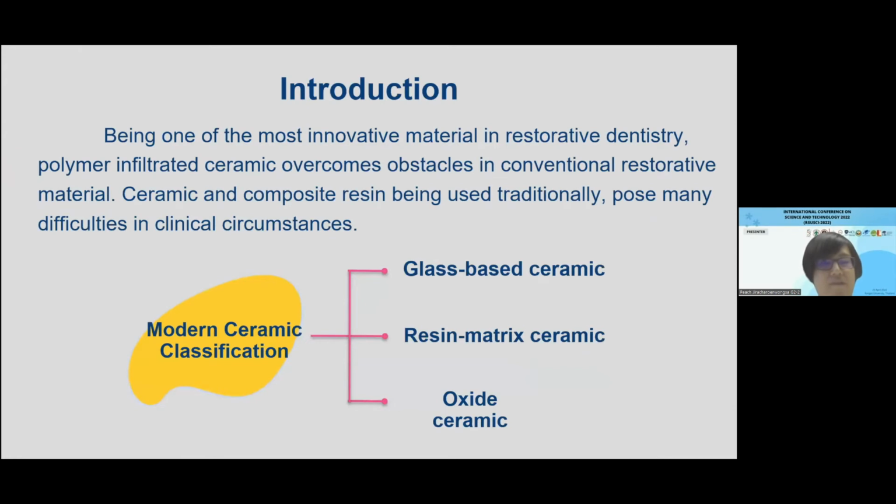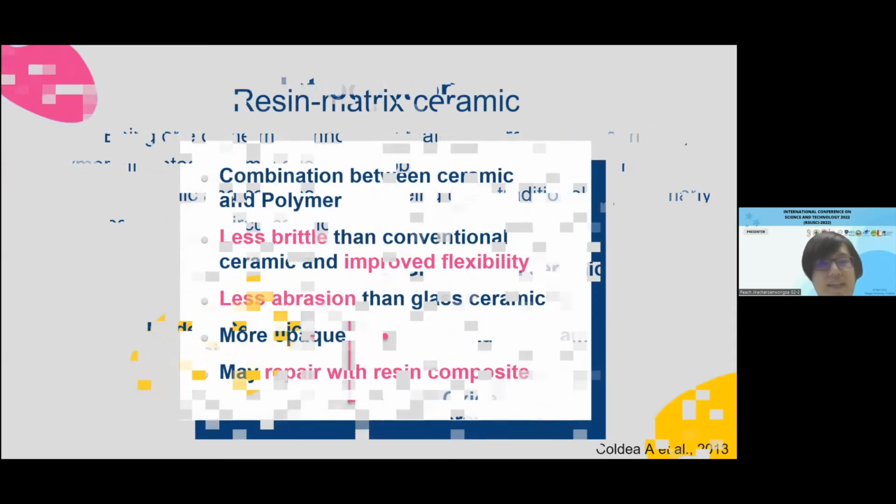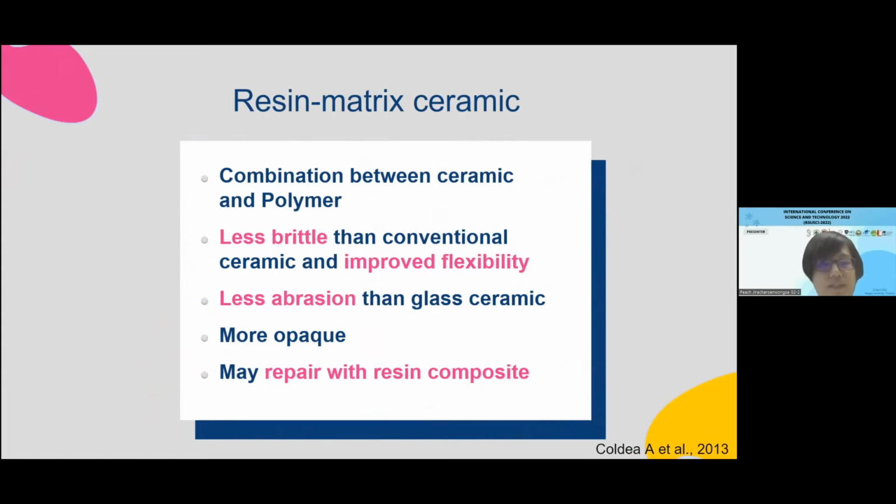At present, there are various kinds of restorative material available in the market. Ceramic is one of the most popular tooth-colored restorative materials. The material was developed to improve properties and is classified into three groups: glass-based ceramic, resin matrix ceramic, and oxide ceramic. In this study, resin matrix ceramic was experimented. Resin matrix ceramic is the combination of ceramic and polymer, producing a material less brittle than conventional ceramic, with improved flexibility and less abrasion than glass ceramic, more opaque and able to be repaired with resin composite.